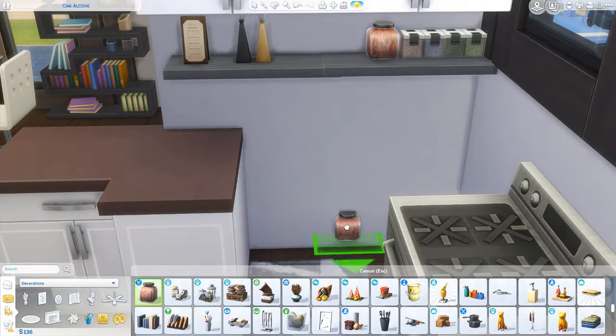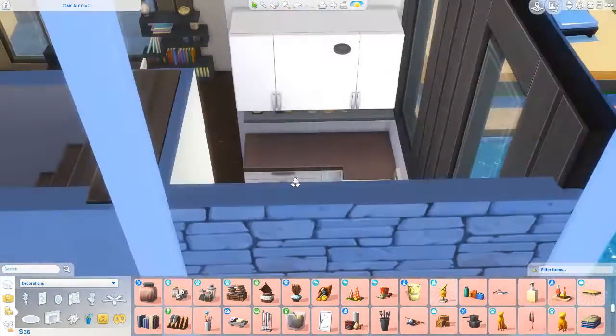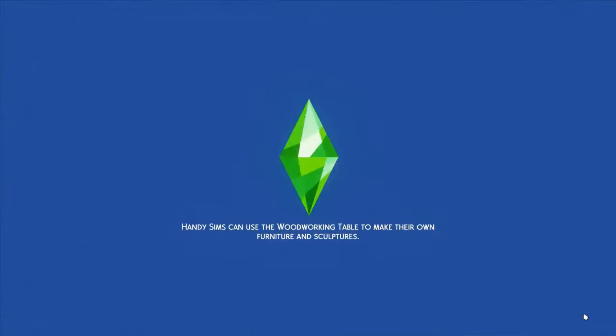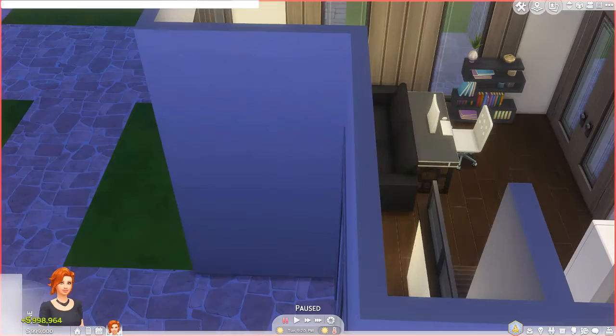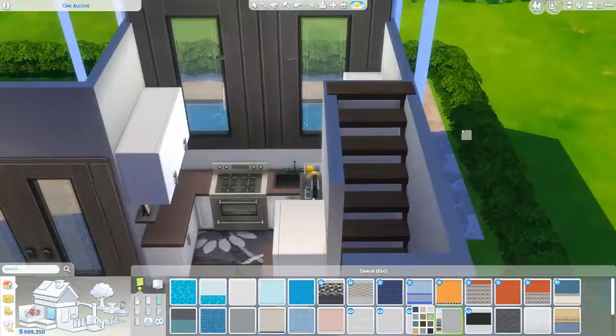So here I am just adding a few different spices on the shelves out here, and I think I add just some peppers and some other stuff. The kitchen's really, really small, and it's at a really awkward angle, but it works. I've already play tested it and everything works. It's just really tiny, and I love those cabinets.